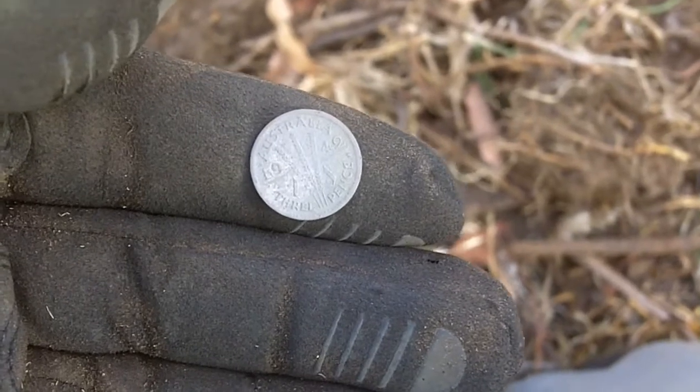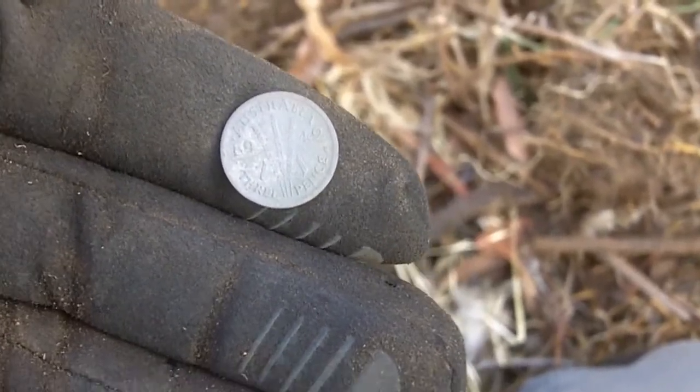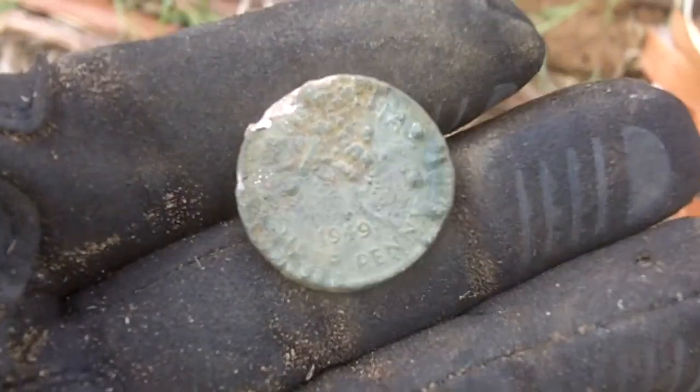Cool. I haven't found any halfpennies. I was going to say I need to find a florin for the full house since I've got my shillings, but I don't think I found a halfpenny today. Anyway, had a cracking day. Be back soon with the wrap up. Okay, there's the halfpenny I was looking for. I'm not going to find a florin because I should have been out of here 10 minutes ago.